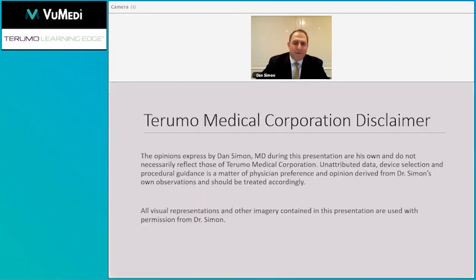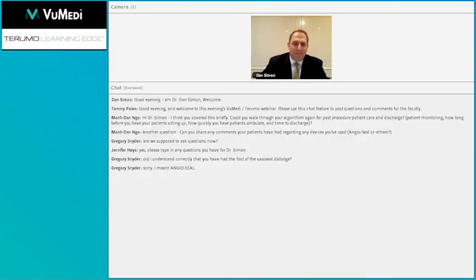Greg Snyder, did I understand correctly that you have the foot of the vasoseal disorder? I'm sorry, I probably meant Angioseal. In the case I was discussing, if you deploy the Angioseal and the collagen is sitting outside of the dermatotomy, so imagine thin body habitus, this is the skin, and the collagen is sort of a knuckle of collagen poking through the skin.